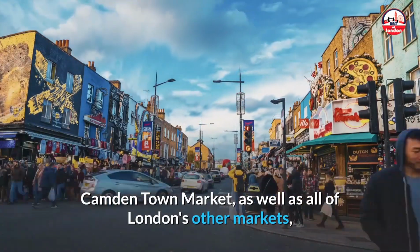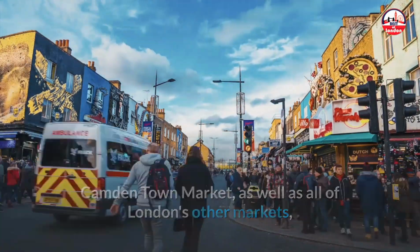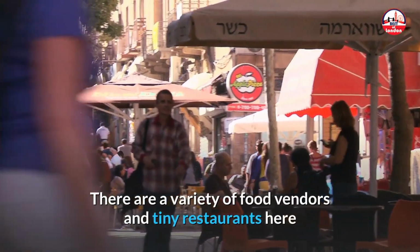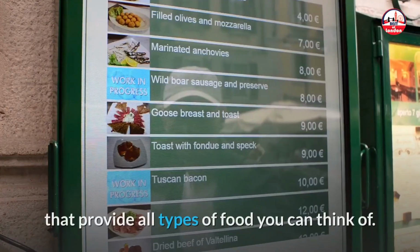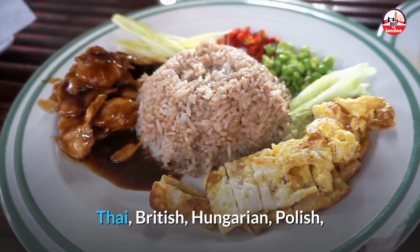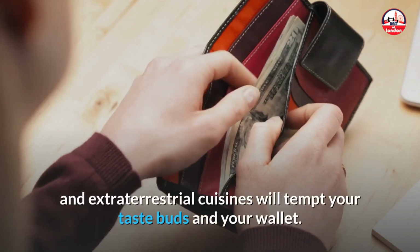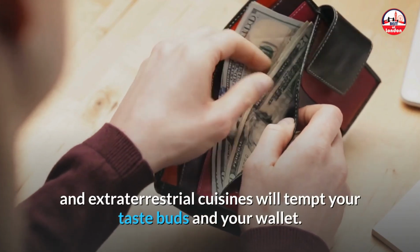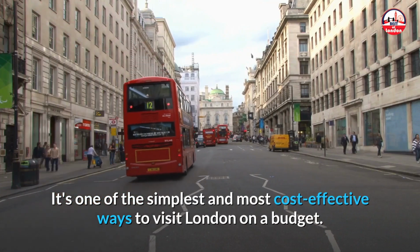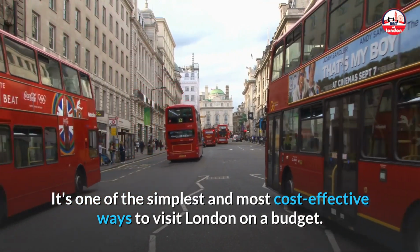Camden Town Market, as well as all of London's other markets, is another choice for cheap cuisine. There are a variety of food vendors and tiny restaurants here that provide all types of food you can think of. Thai, British, Hungarian, Polish, and extraterrestrial cuisines will tempt your taste buds and your wallet. It's one of the simplest and most cost-effective ways to visit London on a budget.